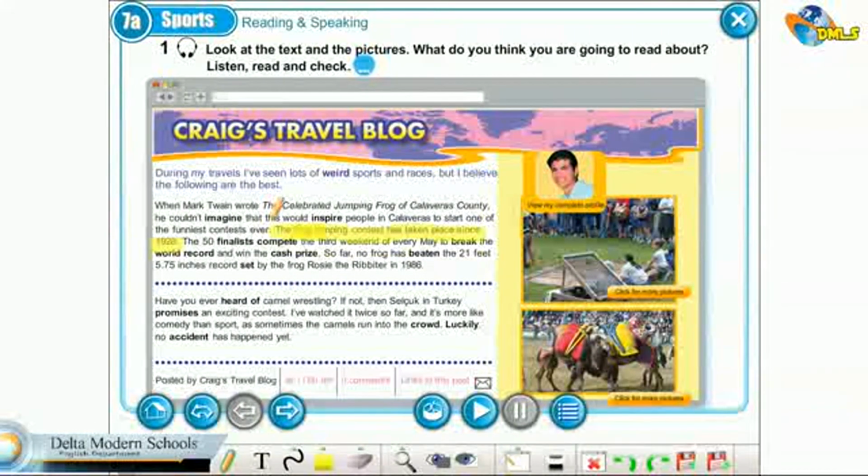What about the second question here? Yeah, question number two. Who can remind me with that question? Yeah, where can you see a camel wrestling? Yes, good answer. You can see a camel wrestling, especially in Turkey. Good one. Good answer.